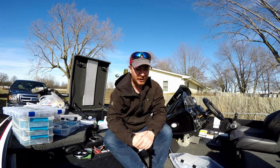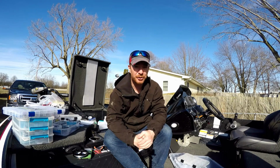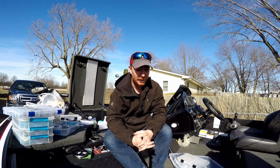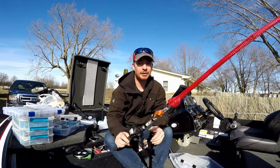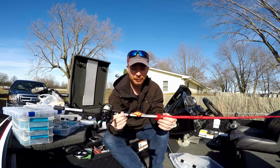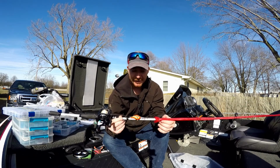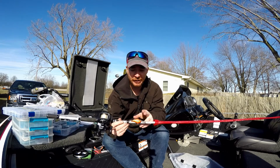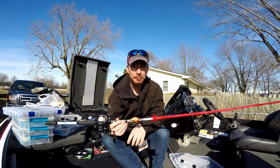But yesterday, man, it was tough. Me and Tanner both struggled. We ended up catching three fish total. I caught one on a Rapala DT6 back in a little pocket that pretty much everybody in the field hit. And we were able to catch one from behind a little dock on a brown crawl, Rapala DT6.